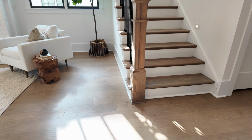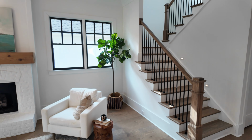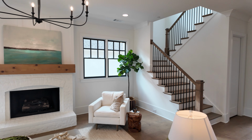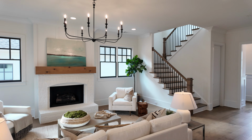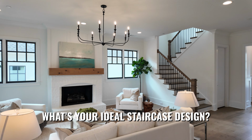You've got the staircase that is turned away from the entrance. And I love that because when you're watching it from this perspective, it kind of becomes like a part of the decor when it's turned this way.